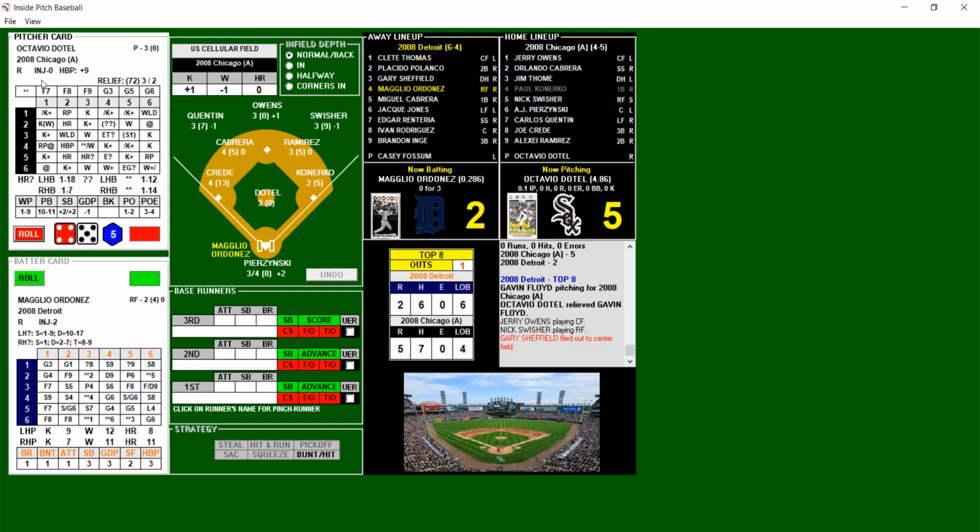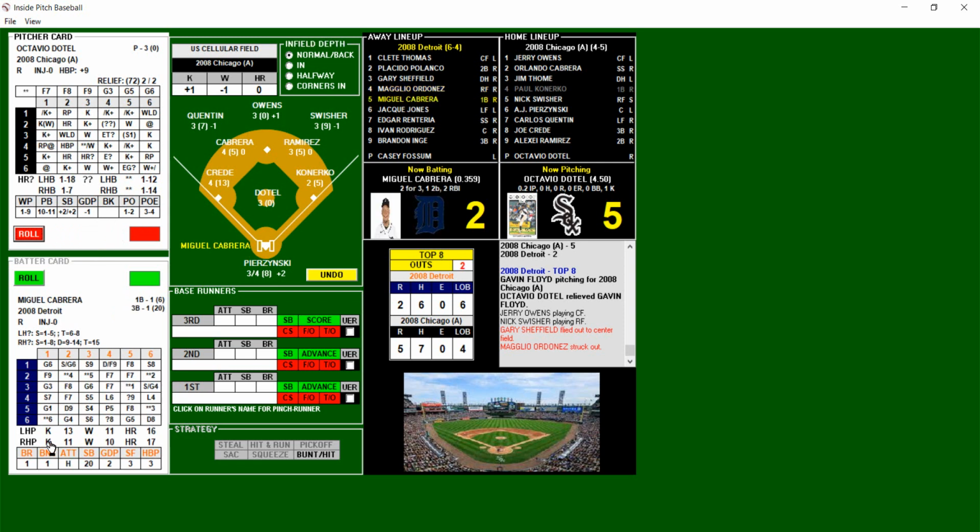The pitch. 1-3. Strikeout 18. That's a 3. That's a 5. Struck him out. Miguel Cabrera is 2 for 3. The pitch. 4-3. Possible error on a throw.